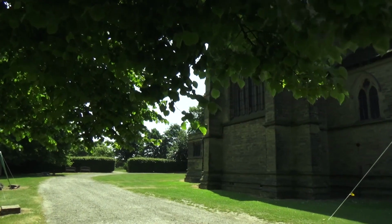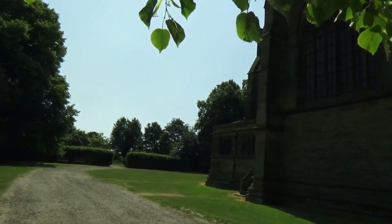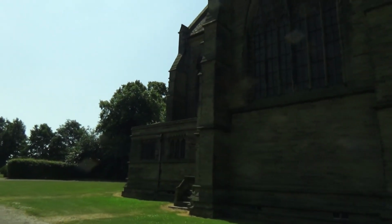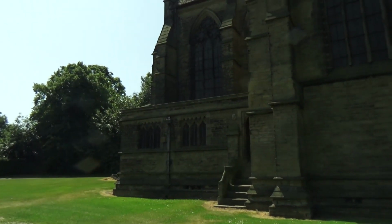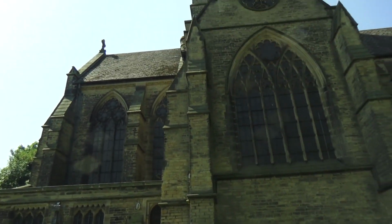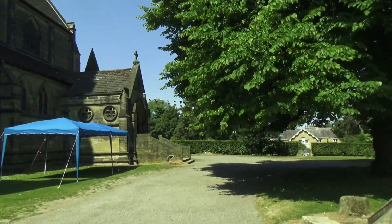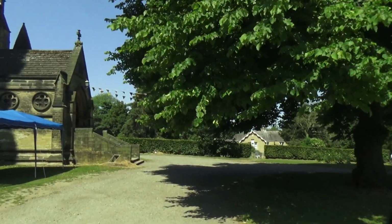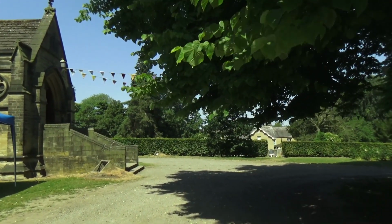Looks like there's some village fete going off, or has gone off. So what I'm going to do now is walk back through the village, show you how beautiful the village is, and then hopefully I can find Wentworth Woodhouse Hall.